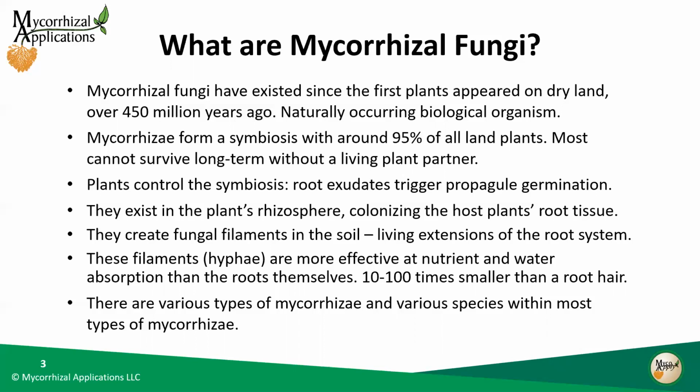There are various types of mycorrhizae and various species of mycorrhizae within each of those types. The 2 types that we will discuss are both Ectomycorrhizae and Endomycorrhizae, endo and ecto. And those 2 are what are most commonly commercially available.